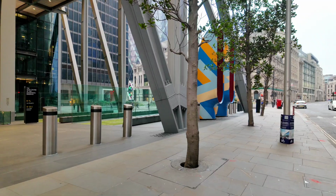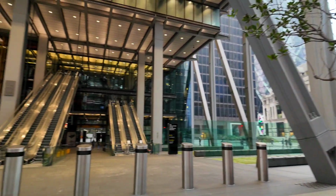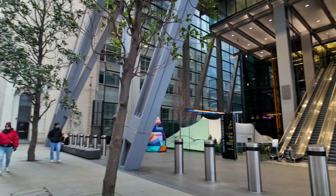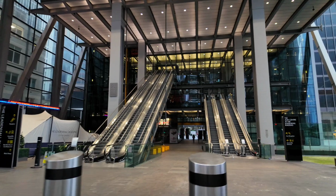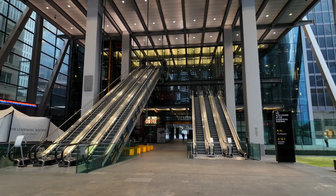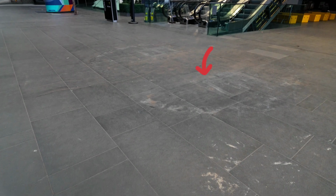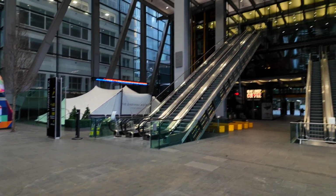Now we are at the Leadenhall Building, and you know what? There was a Christmas tree here before, but they've removed it. What a shame. I was hoping to see the Christmas tree. Look, you could still see the leftover of it. Oh well, that happens.